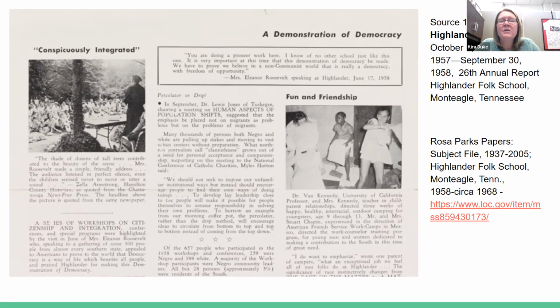So this quote, there's a couple of things in here that I would really want to highlight for students. One, talking about the uniqueness of Highlander, that there was no other place that she knew of that was doing this type of work. So again, speaking to just the importance of it. Again, it is very unique. And then the other is this idea that it is a demonstration of democracy. And having students really dig into what does she mean by that phrase, a demonstration of democracy.